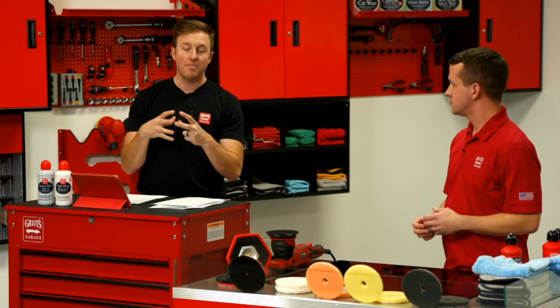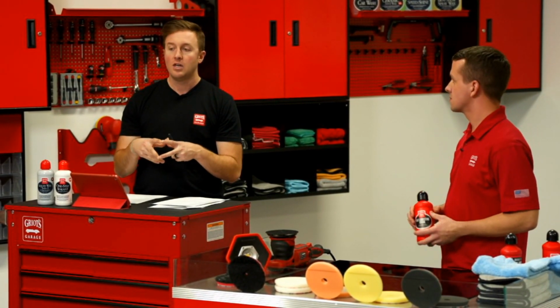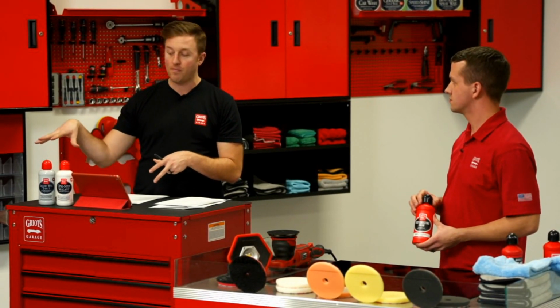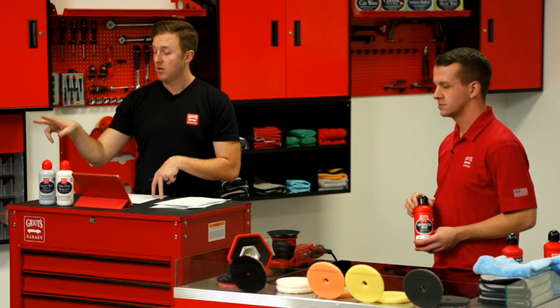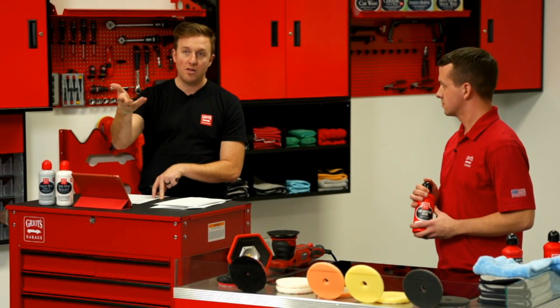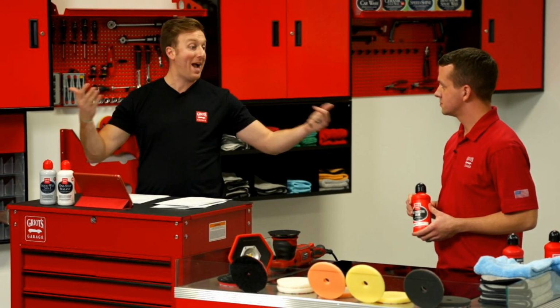You're getting a combination of products that allows you to do a process efficiently, and a selection of finishing protection, whether it be polymer sealant or carnauba wax, depending on how you use your car. So that's not really the nature of a one-step to get maximum correction.